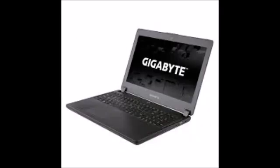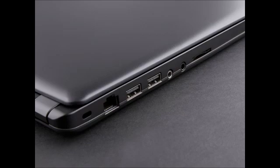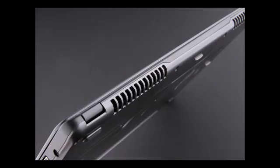Turbo boost. Unfortunately, the P35X V3 has inherited the phenomenon of a limited turbo. While other 4710HQ laptops accomplish up to 3.3 GHz in multi-core scenarios, Gigabyte's laptop settled at 3.0 to 3.2 GHz. The clock sometimes even dropped to 2.5 to 3.0 GHz in 3D applications.